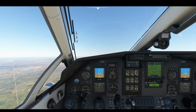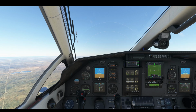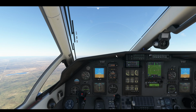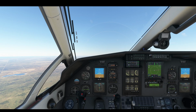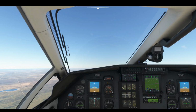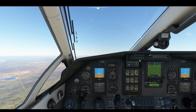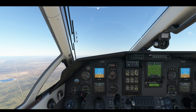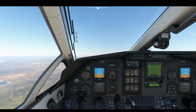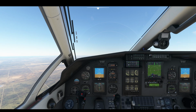Gonna set our climb power, and now that we're off, just gonna do our after takeoff checklist. Just landing gear up. Yaw damper is on. Let's get our taxi lights off. Don't need that. Flaps at 0. Ice protection as required. Not using it yet. Climb power is set. Pressurization is active. It's pressurizing right now. Engine instruments are looking good.